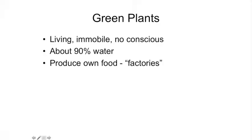So what are green plants? Well, they're living organisms, of course. They're not mobile. They don't have a conscience, so to speak. They don't think. They don't react in a conscious manner to environments. They do oftentimes respond to environmental stimuli, but not in a conscious mode. Like they're not thinking about it, like you and I would.